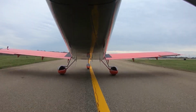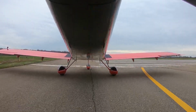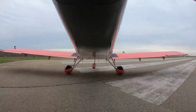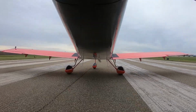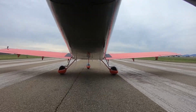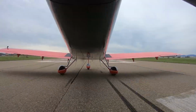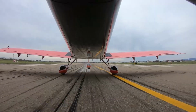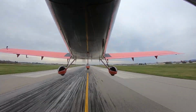All right, I'll just use all the runway here, and I want to show you the exceptional takeoff performance of this airplane. This is a clean wing, nothing terribly special as far as tricks that we're going to use to get off the ground quickly, but we'll be off the ground in about 600 feet. Here we go. Brake release, full power. Okay, airspeed's alive, 40 knots. And we're off the ground just past the 500-foot marker.